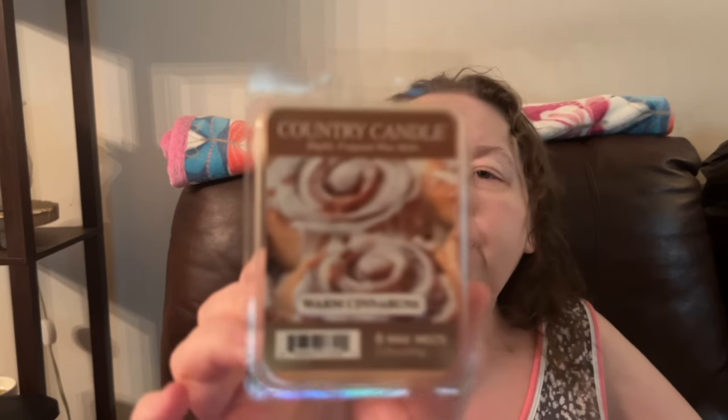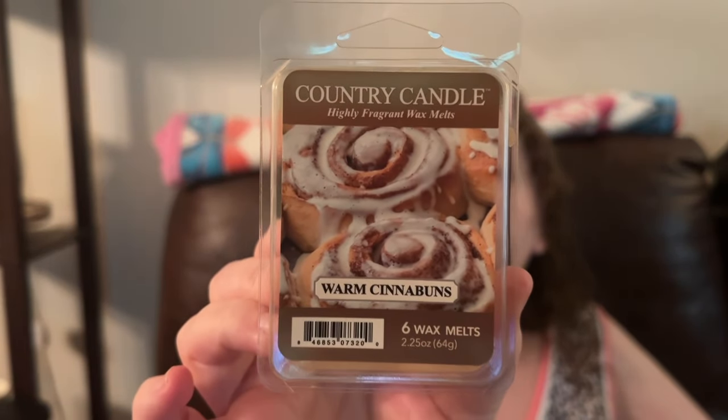And then the last piece of retail wax I warmed was Country Candles, which is from Kringle, Warm Cinnabons. Kringle is having a great Memorial Day sale. Of course, by the time this goes up, that will be long over. But I decided to warm this to see if I wanted the candle.